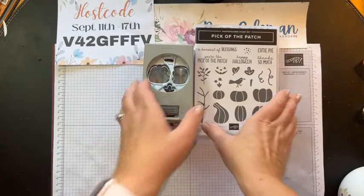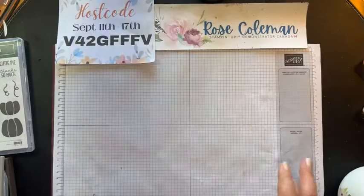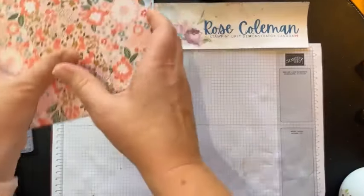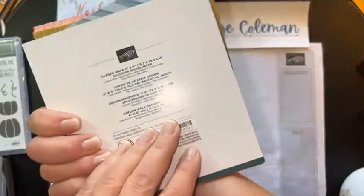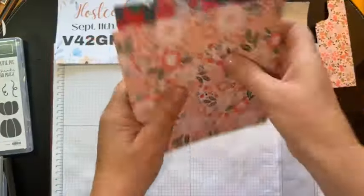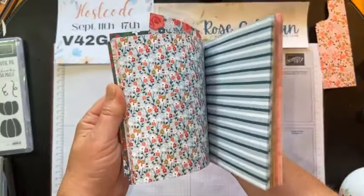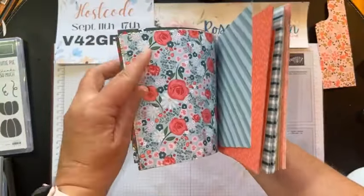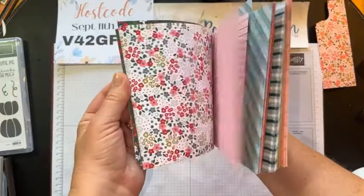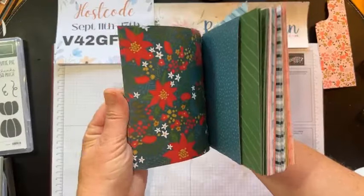Today is going to be a traditional harvest, fall card, and we're going to pull in this amazing paper again. Yesterday I pulled in this paper. It's called Garden Walk, and I'm just going to flip through it because I did show you all the patterns yesterday. In case you missed that, you can go back to yesterday's video and take a close look. I used this pattern here on my card. Really awesome paper. Look, there's Christmas with poinsettias.